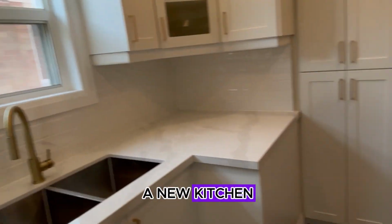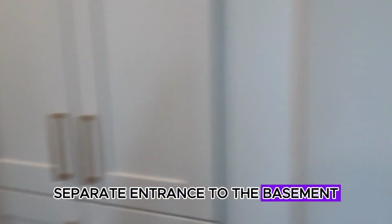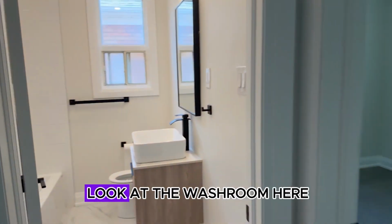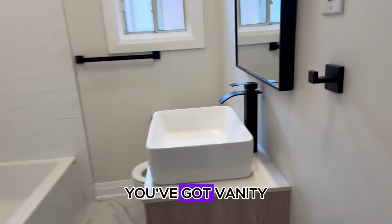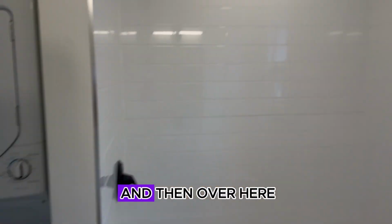They put in a new kitchen, quartz countertops, backsplash, a pantry in here, separate entrance to the basement, all new doors, all new trim. If you take a look at the washroom here, you've got a new vanity, mirror, a new shower, and then over here we put in a new washer dryer.